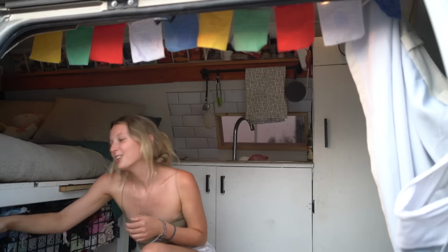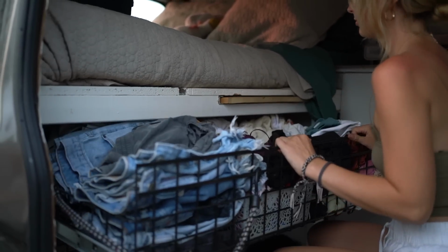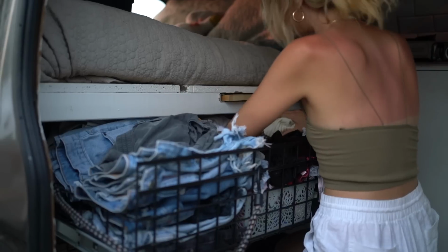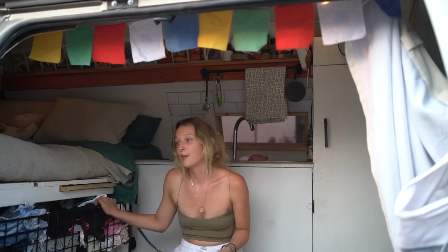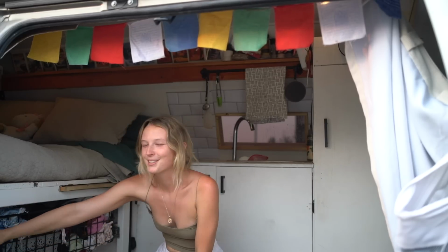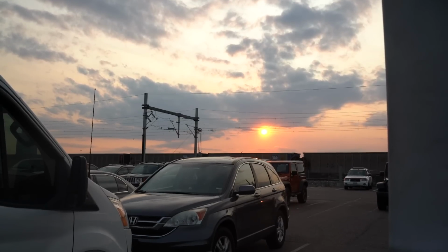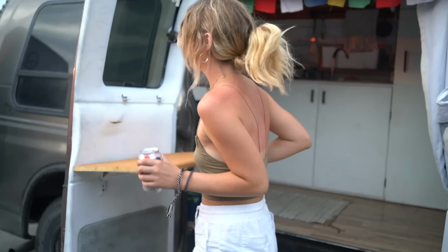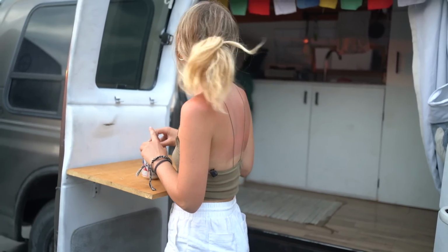And then my drawer, which is latched because every time I start driving I have to batten down the hatches. I found this at a junkyard for $6, and it just happened to fit perfectly under the bed that I'd already built. And it fits almost all of my clothes except for a couple of sweaters and things like that. I downsized a little bit when I moved into the van, but I didn't really own a lot of stuff to begin with, so it was pretty easy to transition into having everything I own in here.